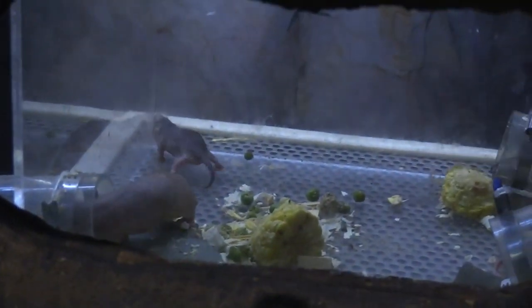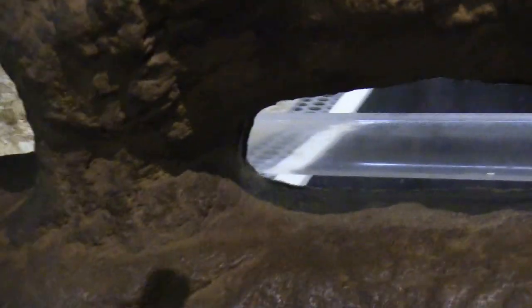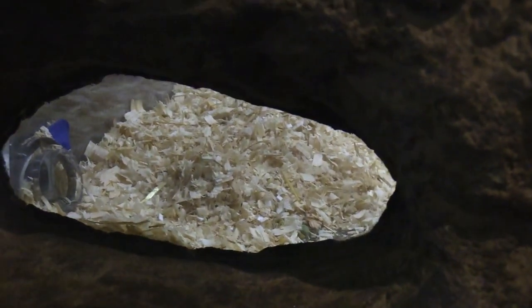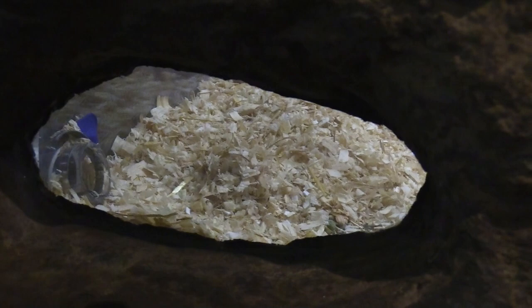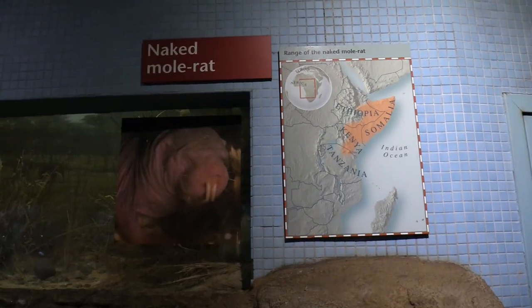So I just got off the phone and listen, I know. There's stuff in here. Yes, you go all throughout the tunnels. Got range of the naked mole rat.